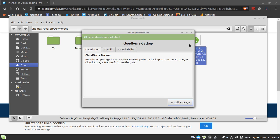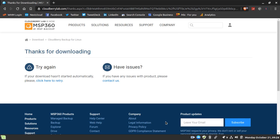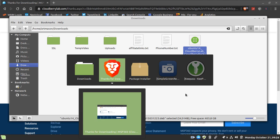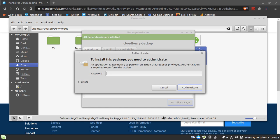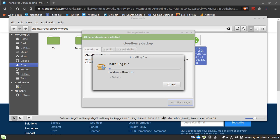I was considering it, but in actuality, I don't really want these files encrypted. Encrypting these files is a great idea, especially if you are using any kind of public space. I'm not. I'm using a private space, and it's not low-hanging fruit. It's up at the top of the tree, so I'm not going to worry about the files being encrypted, because if I need to restore them, it just gets to be a massive pain in the neck. Now here we go. It's going to resolve the dependencies, and it's going to install Cloudberry.